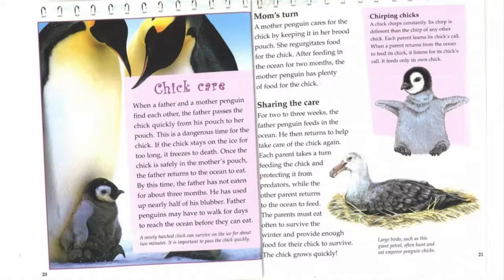Chick care. When a father and a mother penguin find each other, the father passes the chick quickly from his pouch to her pouch. This is a dangerous time for the chick. If the chick stays on the ice for too long, it freezes to death. Once the chick is safely in the mother's pouch, the father returns to the ocean to eat.